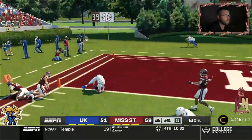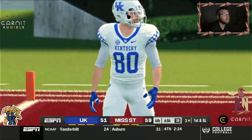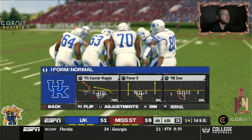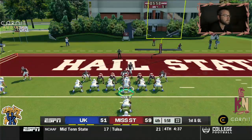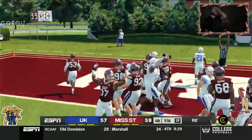First and goal as he's knocked down after a nice gain. That makes it first and goal. It's first and goal, and they need a touchdown. Watch out for a pass play when you're in a goal line deep. Touchdown, Wildcats.